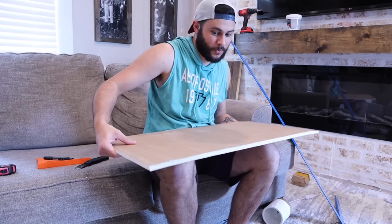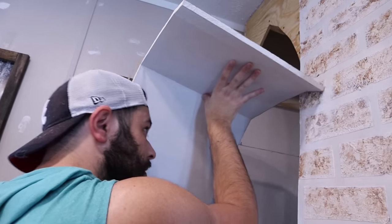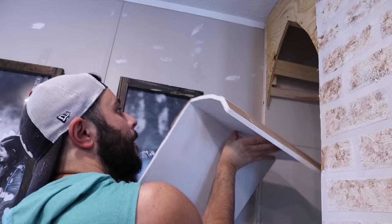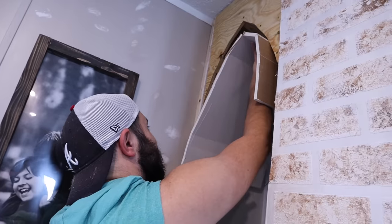He uses the nail gun to hold it up there while he gets his drywall screws and everything, and then he uses drywall screws. That's why it's double reinforced anyway. So he uses the nail gun first just to keep it in place and then goes in behind it with his drywall screws.